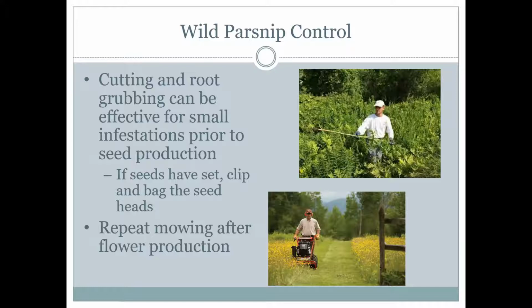If the seed has set, you want to clip and bag the seed heads. You don't really have to worry at that point about digging up the plant itself because the plant will die back at that point. Just clip and bag the seed heads, leave them in a bag in the sun for like 2 or 3 weeks. And then you can dispose of them. Repeated mowing after flower production and before seed set works pretty well as well. You need that repeat mowing basically to avoid them reflowering.